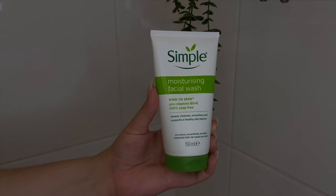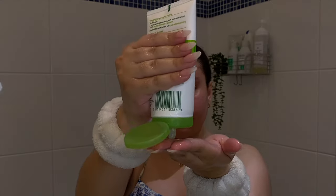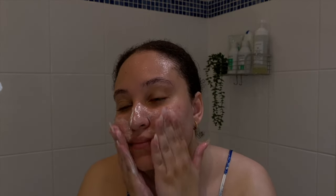Time for skincare. I'm using the Simple Moisturising Facial Wash, just a staple in my skincare routine at this point. I like to lather this up and massage this all over my skin until my skin feels so soft before rinsing off.